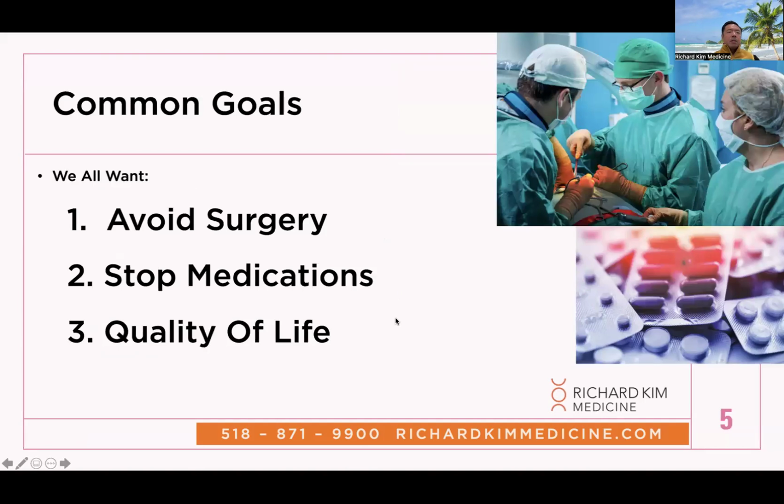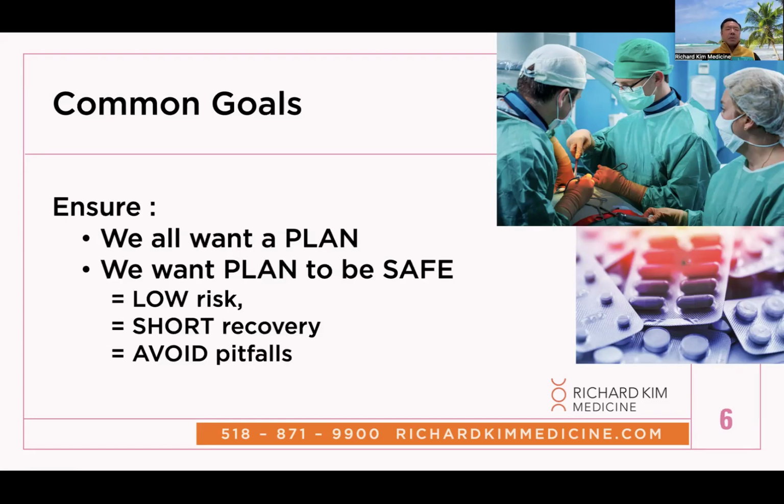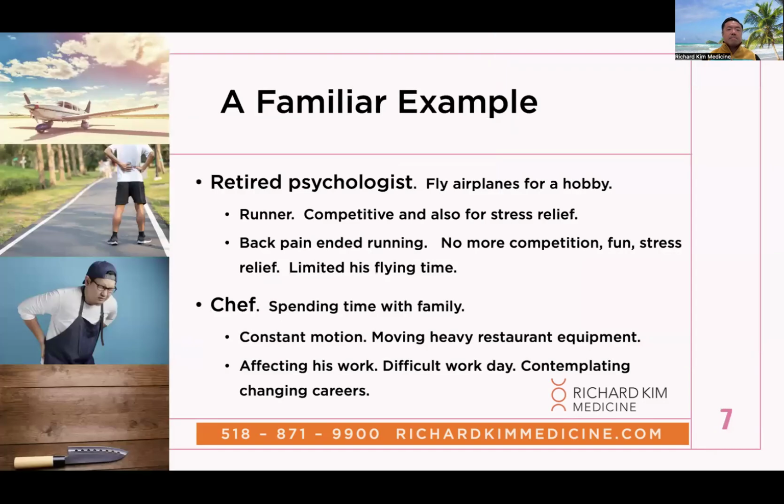The common goals are very similar for all of us. We, as the medical professionals and physicians for you, want the same things. We want to avoid surgery for you. We want to stop medications. We want an increased quality of life. But when we come to these common goals, how do we ensure that? We all want a plan, and we want that plan to be safe. We want to have low risk, short recovery, and of course, avoid any pitfalls.